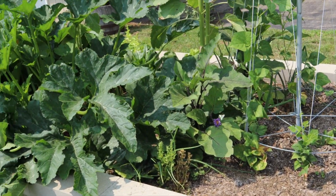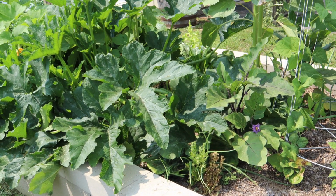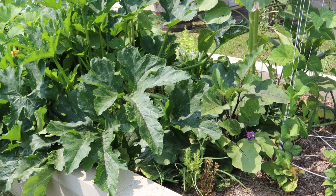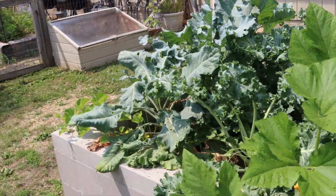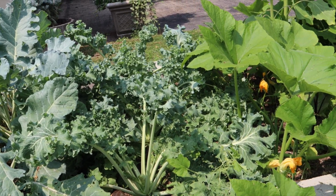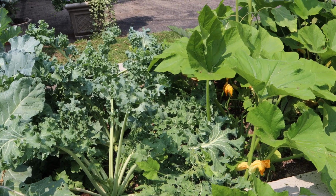And then I've got 4 eggplant varieties as well. This is a new eggplant I'm growing this year, so I'm hoping that I get some fruit off of it to try it out. Then we've just got our kale, and I probably need to spray these with some BT. The butterflies have been relentless.